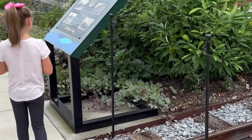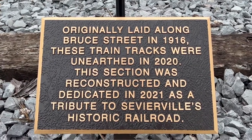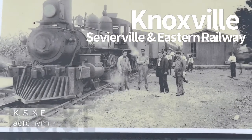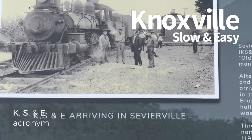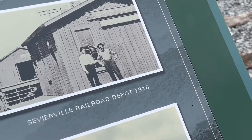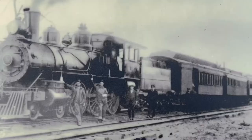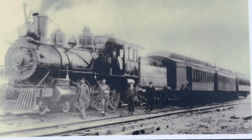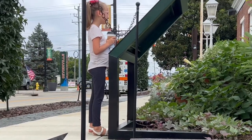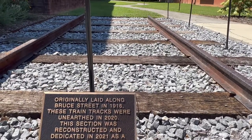I wanted to learn more about these train tracks, so we headed down to Bruce Street in downtown Sevierville. The Knoxville, Sevierville, and Eastern Railway, also known as the Knoxville Slow and Easy, ran straight down Bruce Street 100 years ago. And you can see the evidence for yourself, including the replica tracks laid into Bruce Street and these actual tracks that were unearthed during the streetscape project back in 2020.